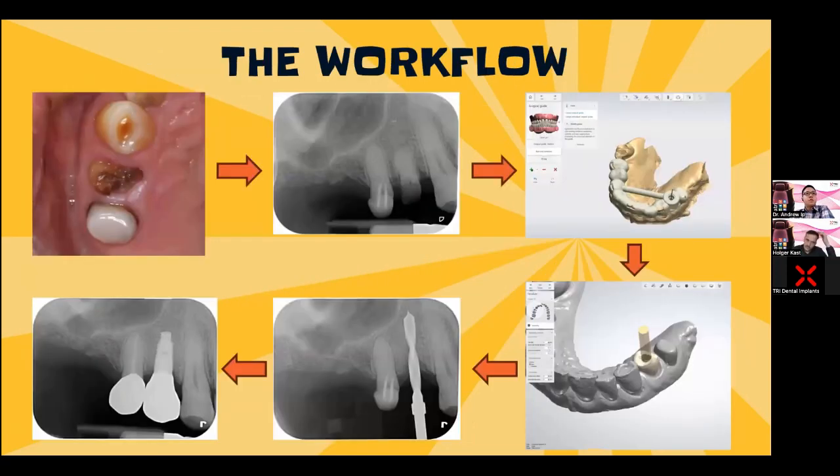So this is the workflow. You can see the tooth is there, needs to be extracted. We've taken the tooth out, and then we're going to plan a surgical guide, this time in 3Shape. And we're also using that guide to create a provisional restoration.